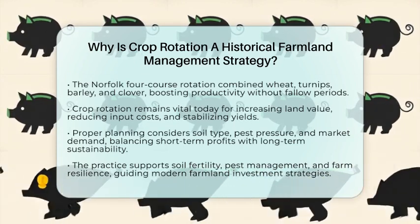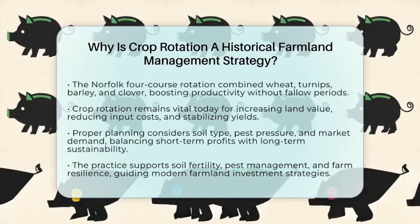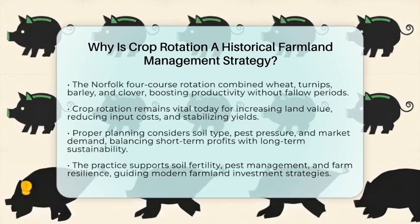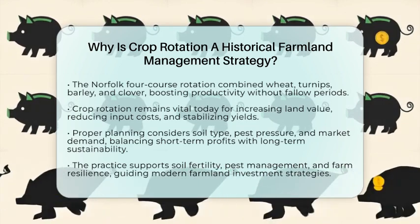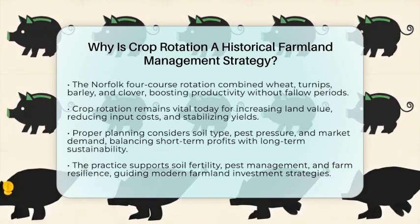In short, crop rotation is a practice with deep roots in history because it keeps soil fertile, controls pests, and supports sustainable farming. Its principles still guide modern farmland management and investment decisions. By understanding and applying crop rotation strategies, farmers can keep their land productive for generations to come.